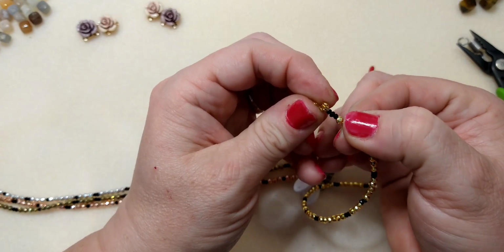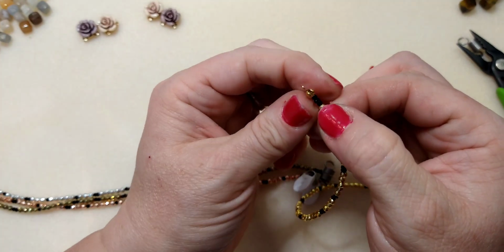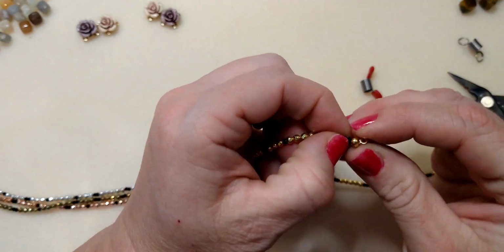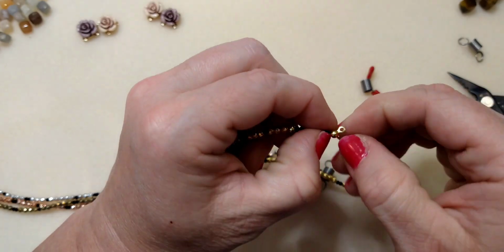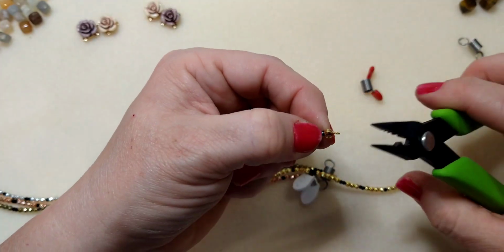Now these clamshell covers open to the side and then close it right up over top of your crimp. Some of these clamshell covers you can get open from the bottom, and that's a different type of crimping.